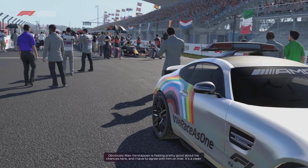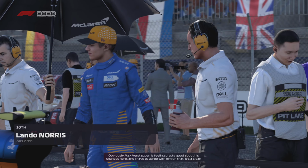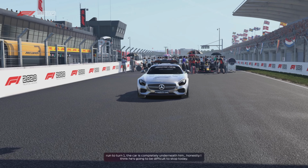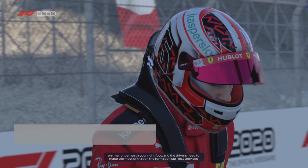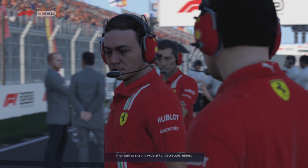Obviously, Max Verstappen is feeling pretty good about his chances here, and I have to agree with him on that. It's a clean run down into Turn 1, and the car is completely underneath him. Honestly, I think he's going to be difficult to stop today. And let's see who's able to keep their tyres in that temperature sweet spot early on. You've got a great tyre warmer underneath your right foot, and the drivers need to make the most of that on the formation lap, lest they see themselves skating wide at Turn 1 on cold rubber.